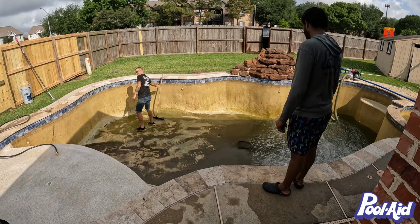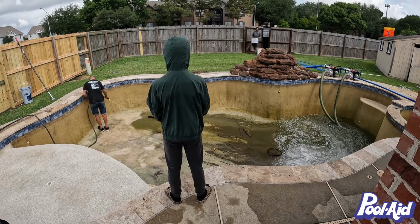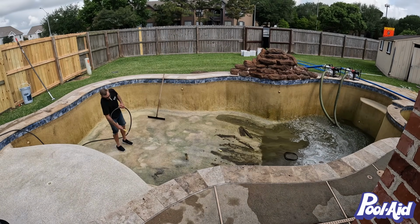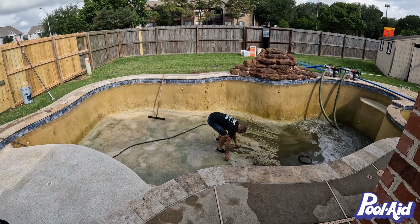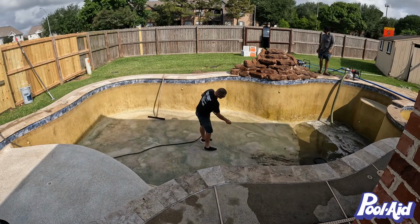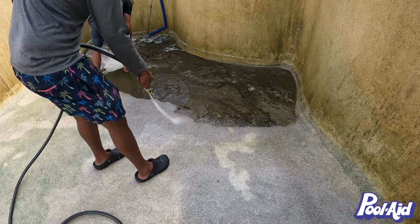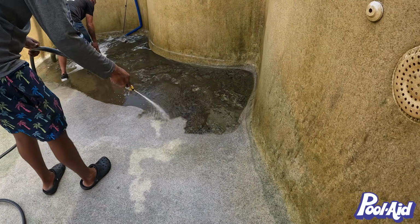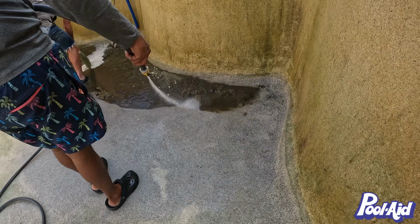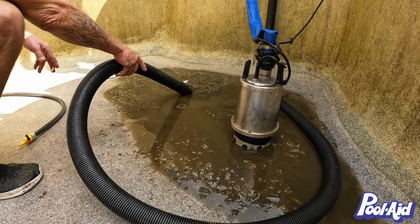Now you can finally start to see the bottom of the pool. Look at all that mud, algae, and sludge that's been collecting down there. We're spraying everything toward the deep end of the pool, and we're going to shovel it here too in a second, where both of our two pumps can suck most of this out. This definitely makes the job a lot easier, just letting these things handle the bulk of this mess.